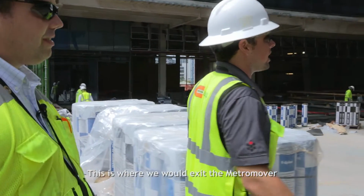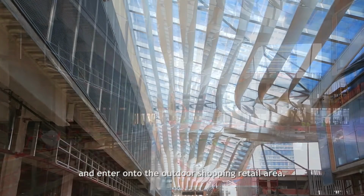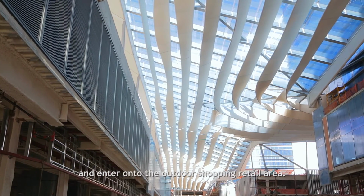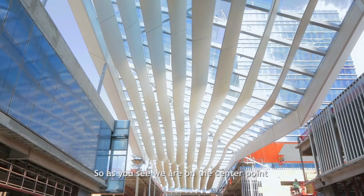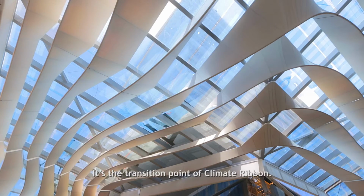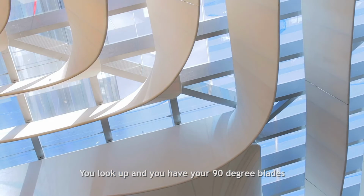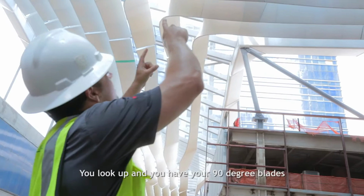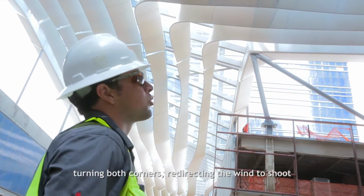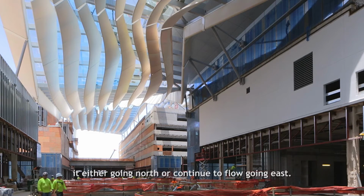This would be where we would exit the Metro Mover and enter onto the outdoor shopping retail area. So as you see, we're on the center point of level 3 outdoor retail, East Block. It's the transition point of Climate Ribbon. You look up, you have your 90-degree blades, turning both corners, redirecting the wind to shoot it either going north or continue to flow going east.